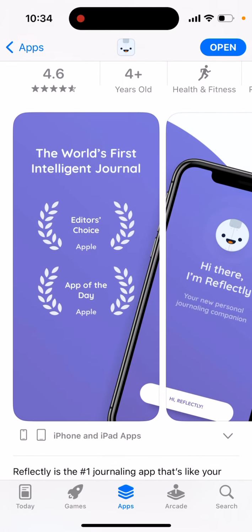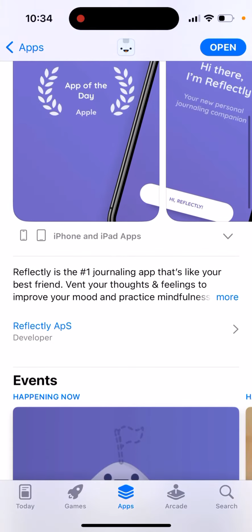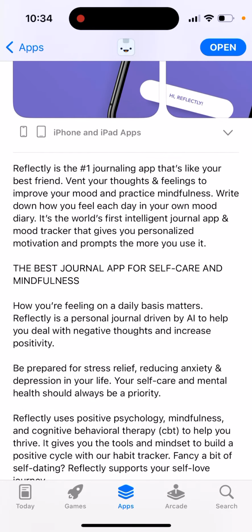This app was multiple times featured in the App Store as editor's choice and app of the day. It's not yet in the top charts in the App Store in some categories, but it seems it's getting there. It's like a journaling app for self-care and mindfulness.